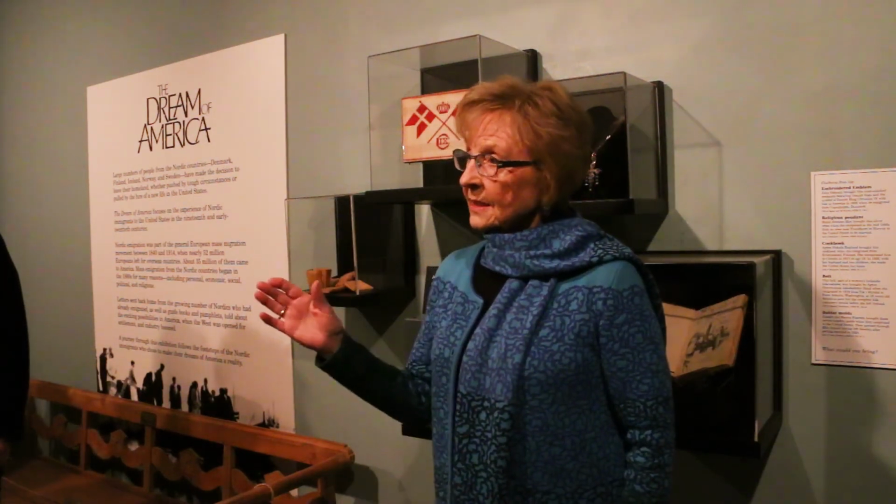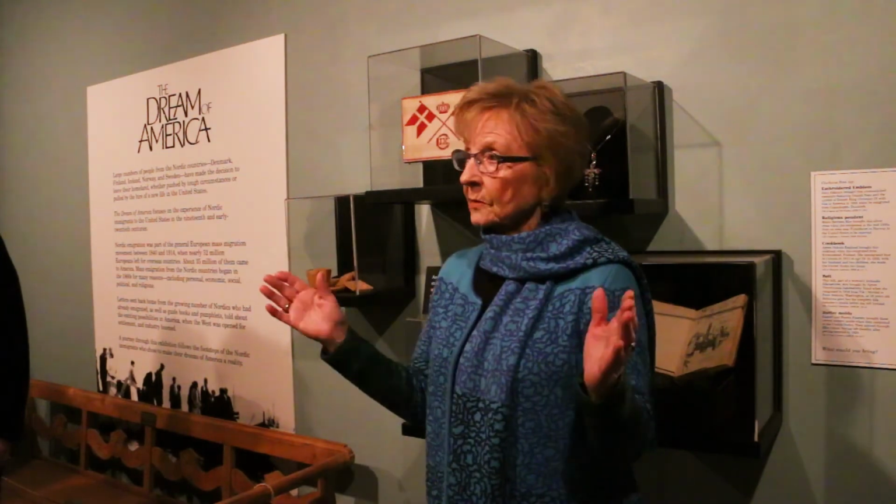So here we are at the very, very beginning of the Dream of America. This exhibit covers the 100-year period between 1820 and 1920, approximately. And we are talking about the immigration out of all 5 Nordic countries, immigration into, for the most part, America, North America. I should first say that about 52 million people in that time period emigrated out of Europe. And the majority of those people actually came from the Nordic countries.